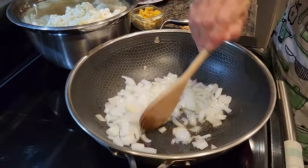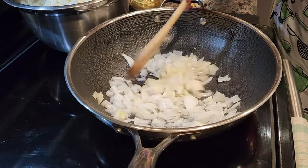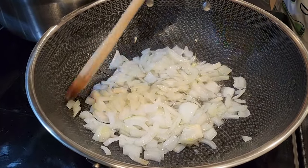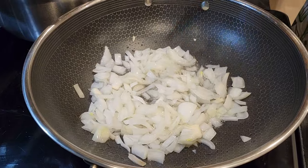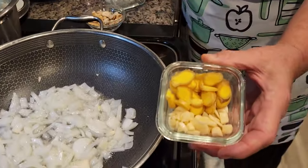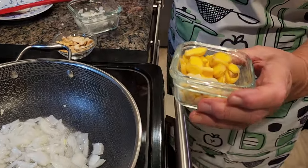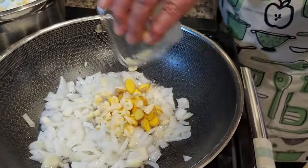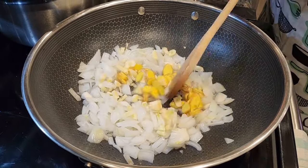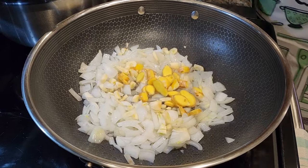So this has to be just a little sweating, like golden brownish, something like that. Then we will be adding our garlic and the ginger, so the aromatics go in now. And we like all garlic. Garlic is so good for your heart.